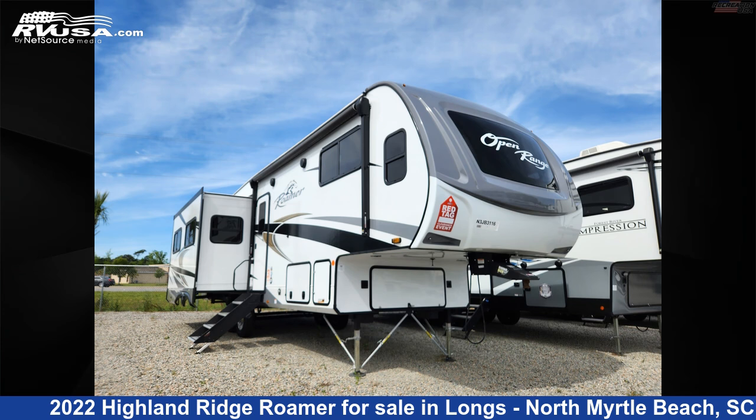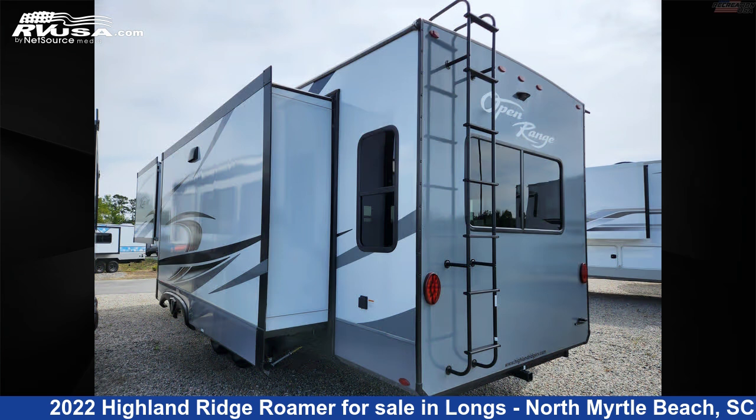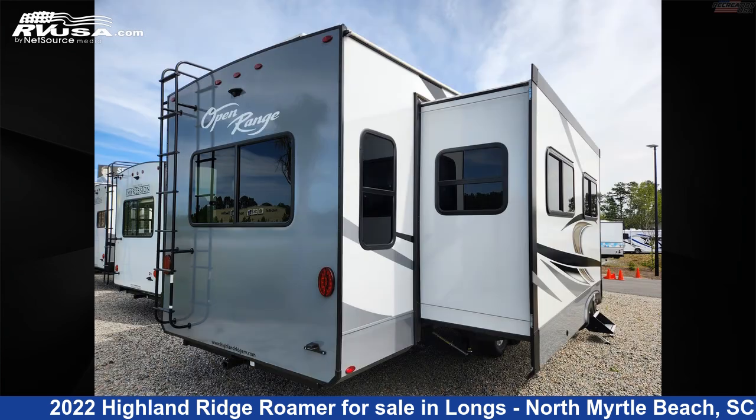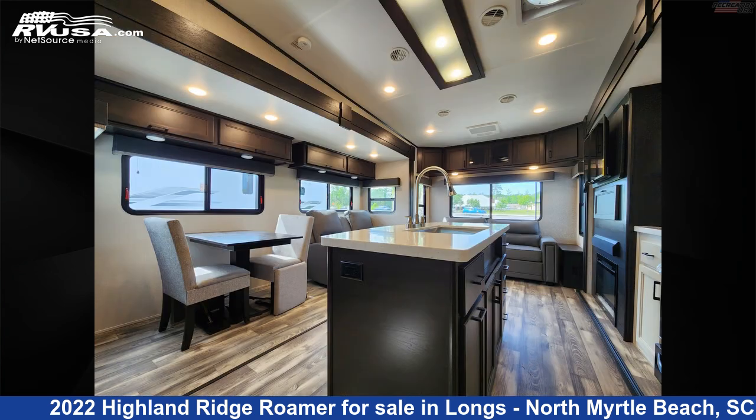This new Highland Ridge is 34 feet 5 inches in length and features 3 slideouts, sleeps 6, skylight, oven, refrigerator, air conditioning, slideout, microwave, spare tire kit, water heater, external shower, stove-top burner, and 75 gallons fresh water capacity. The floor plan layout of this fifth wheel features front bedroom, rear living area.